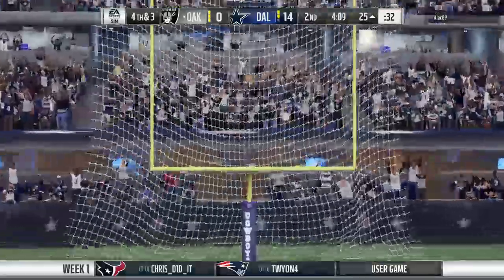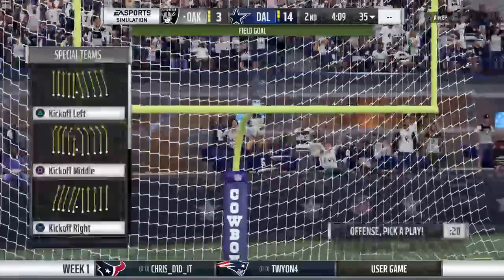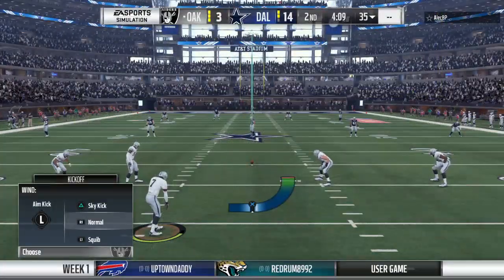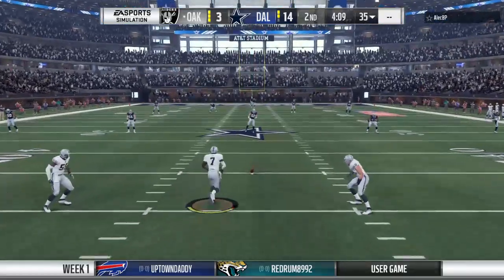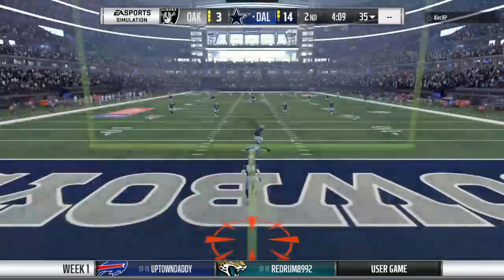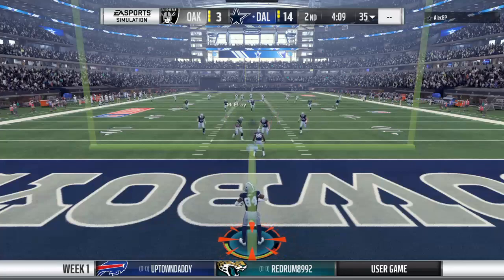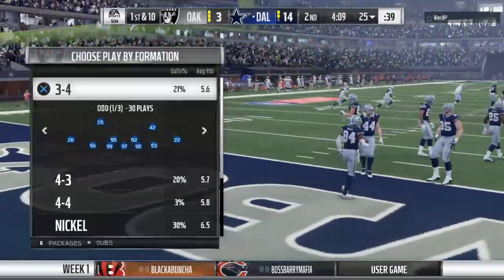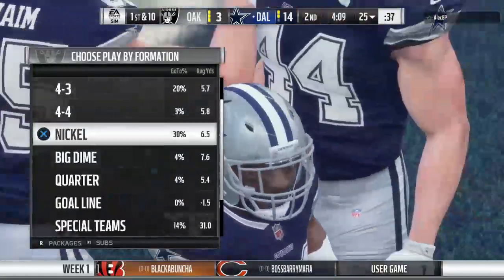And the 14-year trusty veteran is able to knock it through. And they will get themselves on the board here at 14-3. That field goal caps an 11-play drive. That's a lot of offense to run to only get 3 points, but they'll take them. Anytime you can put anything on the board, you run to your sideline somewhat happy.